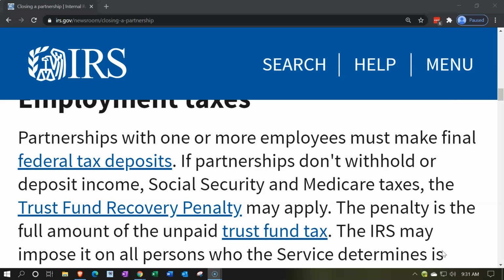So you want to close out all the employee stuff as best you can, and close it out towards the end of the year. Even if you close the partnership in the middle of the year, you want to follow through with all the payroll stuff that needs to be done.